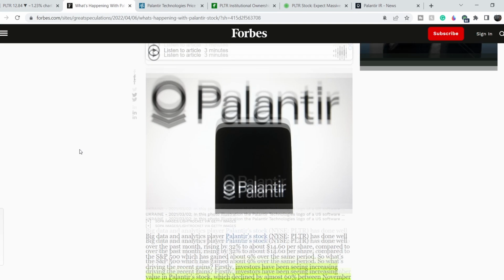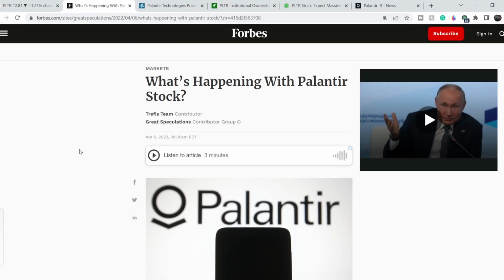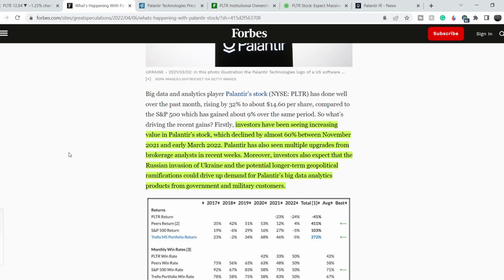And first of all, let's start with this article. We are on Forbes.com, and this article was published on April the 6th, and it says, "What's happening with Palantir stock?" And let me quote you this. Investors have been seeing increasing value in Palantir stock, which declined by almost 60% between November 2021 and early March 2022. Palantir has also seen multiple upgrades from brokerage analysts in recent weeks.